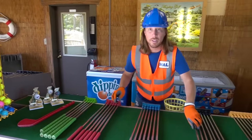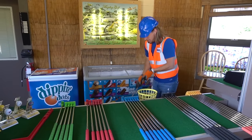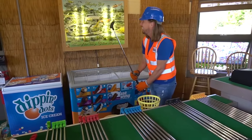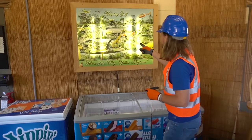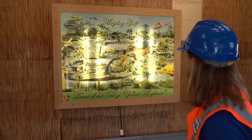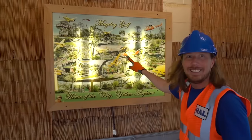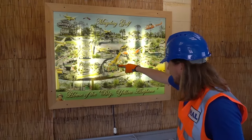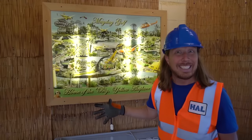Well, let's try this one. This one looks kind of cool. Oh, I think this is the one. Oh, yeah. And look, you can actually see what the course looks like. All kinds of cool things. Oh, and look, it's even an orange helicopter out there. And a large yellow airplane. Oh, this is gonna be awesome.